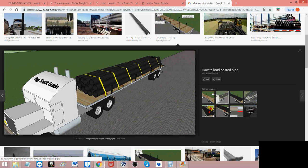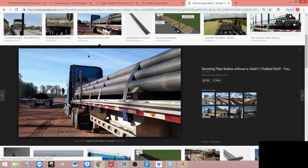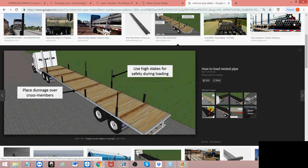You have a wall standing up. It's called a headache rack. So if you had to make an abrupt stop, even though they're strapped in, they may pop and slide forward. You don't want the pipe sliding into the cab of the tractor and killing you. So you got something here called a headache rack, and it keeps that from happening. It hits the headache rack, boom, it stops. That's what a headache rack is. And I think this one has a headache rack. Yeah, that little piece right there is a headache rack.